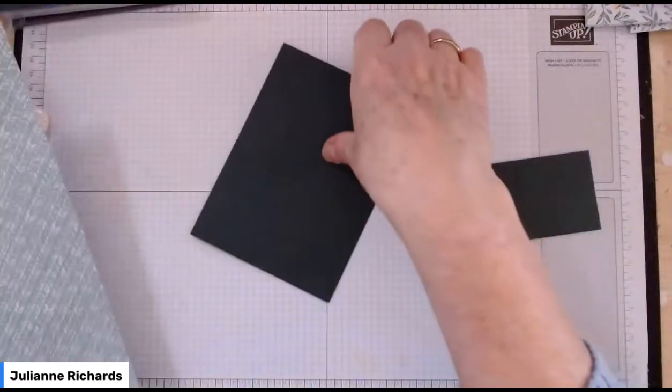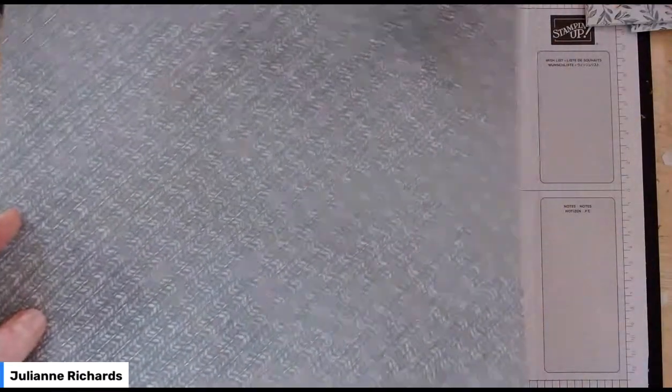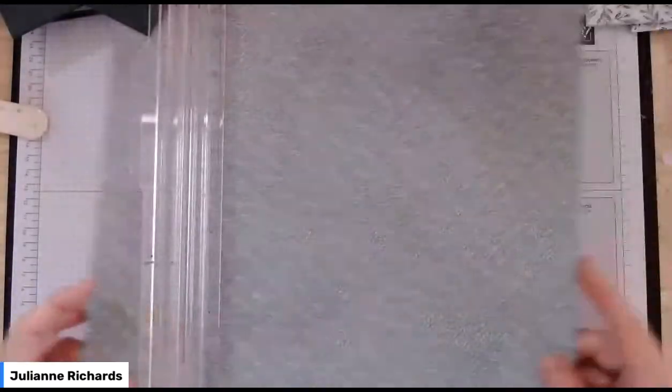I'm going to have to bring my trimmer in, so we may lose focus again. It looks like the camera's having a little bit of trouble, probably because the last time we used it was on Zoom, and it focuses a little bit closer with Zoom.